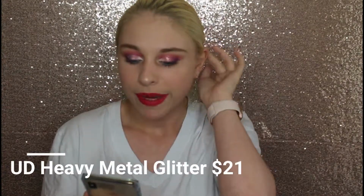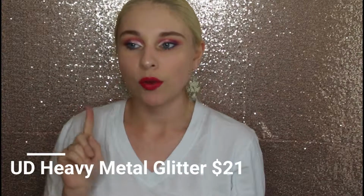So the first thing that I'm going to talk about today is the Heavy Metal Glitters by Urban Decay. So these glitters, if you're looking at them on the screen, the packaging to me just looks like it's going to be a mess. In my opinion, it looks like Halloween makeup. Now, the swatches that I'm looking at don't look half bad. They're sparkly, they look pretty. I just think that packaging is going to be a nightmare.